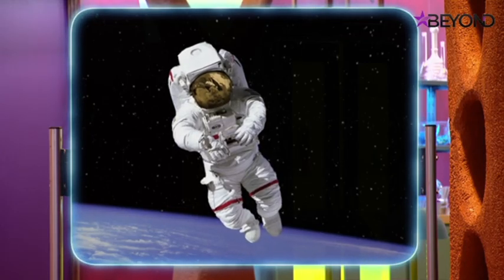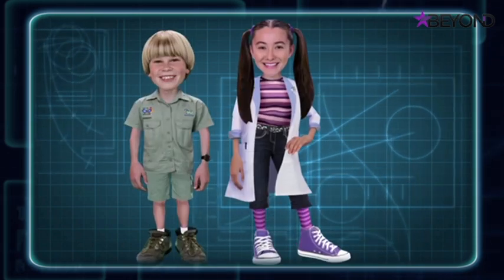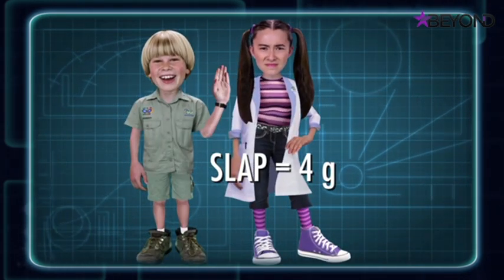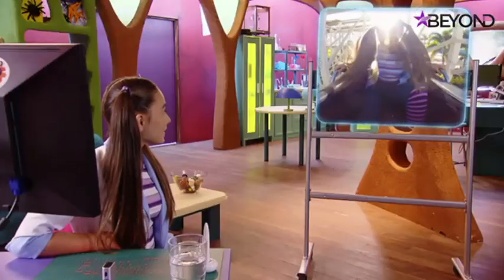In space, the G-force is close to zero. That's 2.9G, and a slap on the back is 4G, but you don't feel them because they're too quick. The roller coaster, on the other hand, was 5G. I sort of get it.